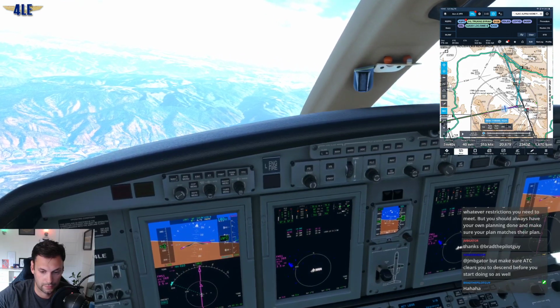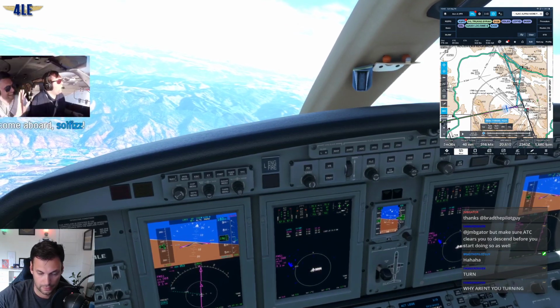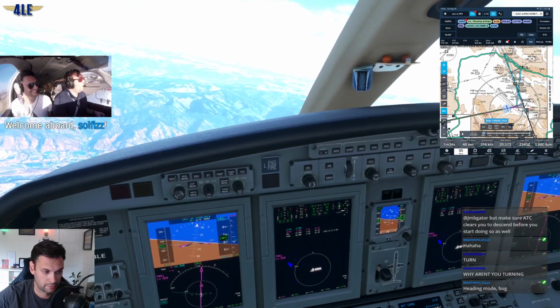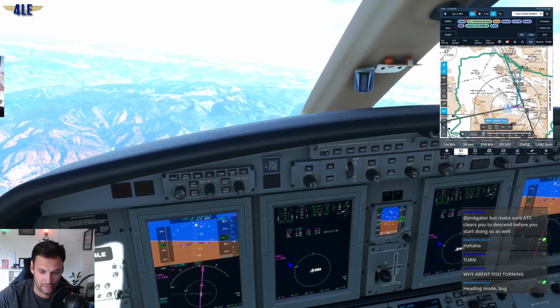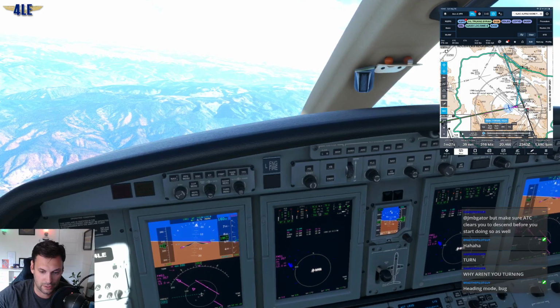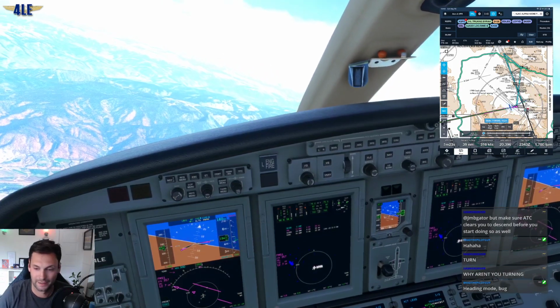Boise ground, Southwest 1068 coming out of the terminal at Delta short of Alpha, request taxi. Southwest 1068, Boise ground, taxi to Alpha. Taxi to Alpha, Southwest 1068.